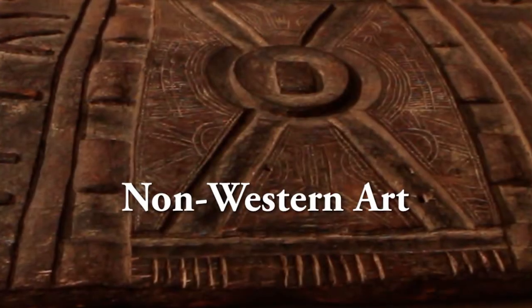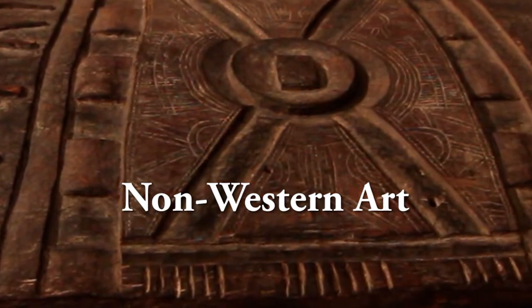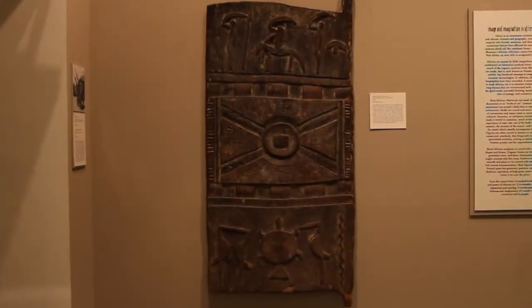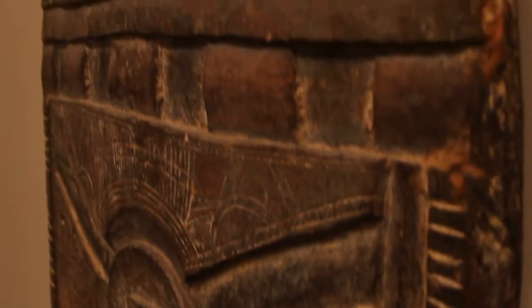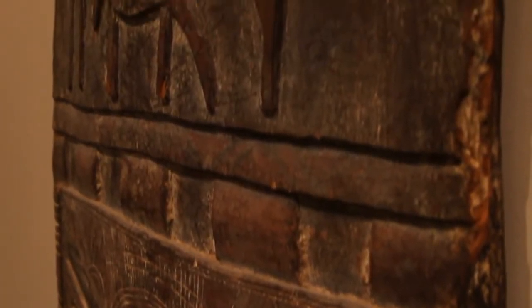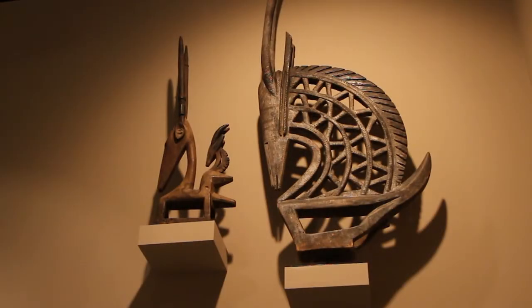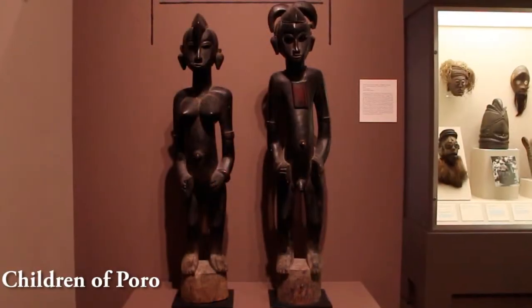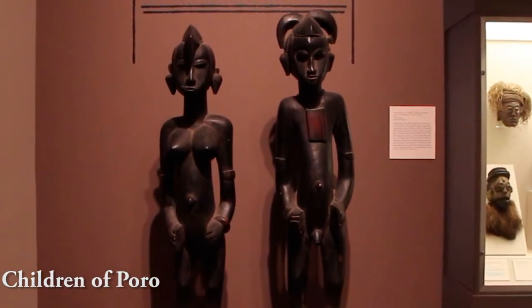So far, our highlights tour has focused largely on our Greco-Roman heritage and the subsequent art of the Western world. Let us now take a brief look at our African and South Asian galleries. Thinking about the pieces in these collections can deepen our insight and appreciation of the artistic interpretations of people from less familiar cultural traditions. For example, look at our African ritual pounders known as Children of Poro.